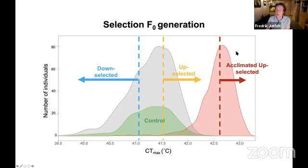Then we also had an acclimated up-selected line, where we gave them 2 weeks at 32 degrees to prepare for warming, and that allows them to start their plastic thermal tolerance, to induce genes that promote thermal tolerance. I'm not going to talk too much about that one because it's a little bit complicated.